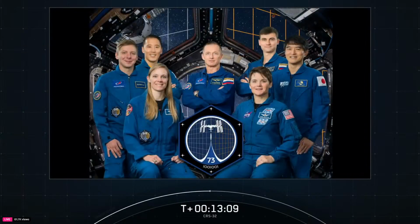Eastern Time, carrying over 3 tons of science and supplies to the Expedition 73 crew. And that includes NASA astronauts Anne McClain, who you can see in the front right-hand side, along with Nicole Ayers on the front left, Johnny Kim, who is on that back left-hand side, just over in the background, JAXA astronaut and Expedition Commander, newly minted Commander of Expedition 73, Takuya Onishi, and Roscosmos cosmonauts Kirill Penskov, Sergei Ryzhikov, and Alexei Zubritsky joining up for Expedition 73.